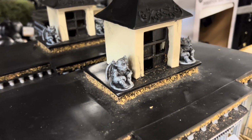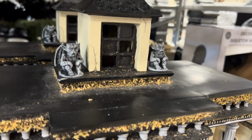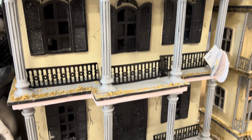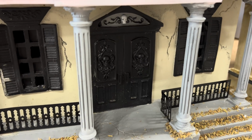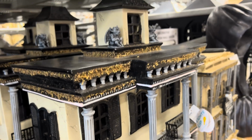Look at the gargoyles up at the top. There's a lot of detail here. Some of the window panes are out in these, so it's supposed to look run down and decrepit and scary. There's the doors. Oh, it is so cool.